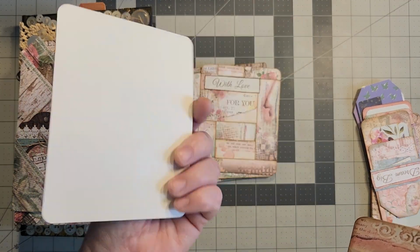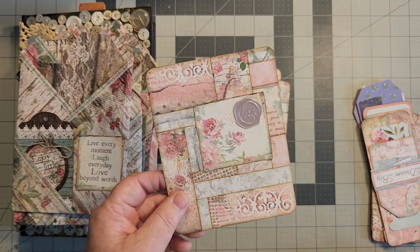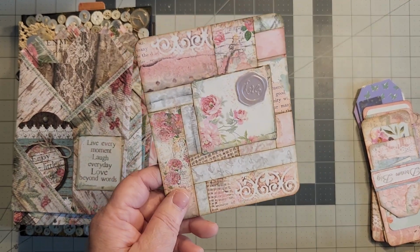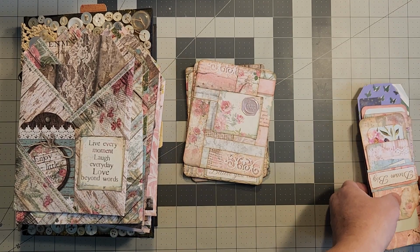Believe you can. I think I have maybe some... Do I have a shabby chic? I may put a couple in a shabby chic journal I'm going to do sometime in the near future.